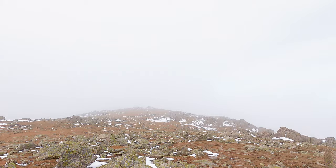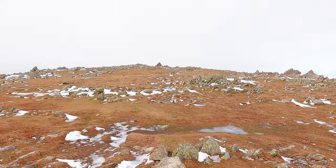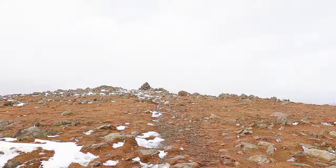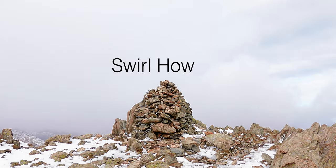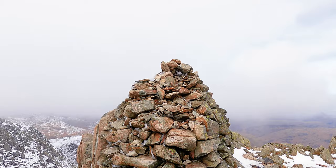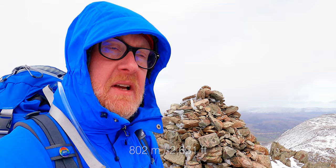Swirl Howe. There you go, that's Swirl Howe. Our fourth Wainwright of the day, 802 metres, 2,631 feet. One metre shorter than Coniston Old Man, apparently.